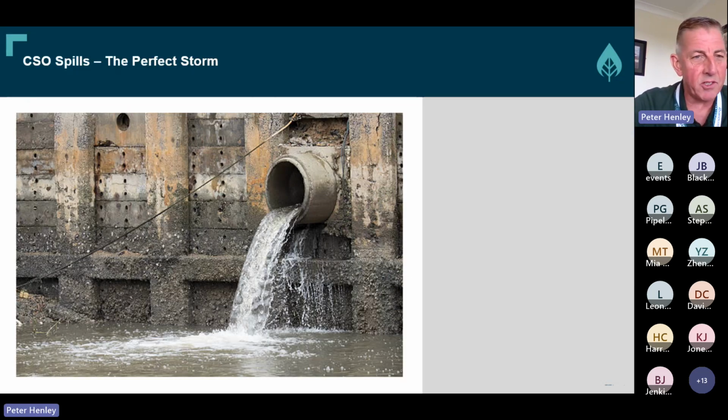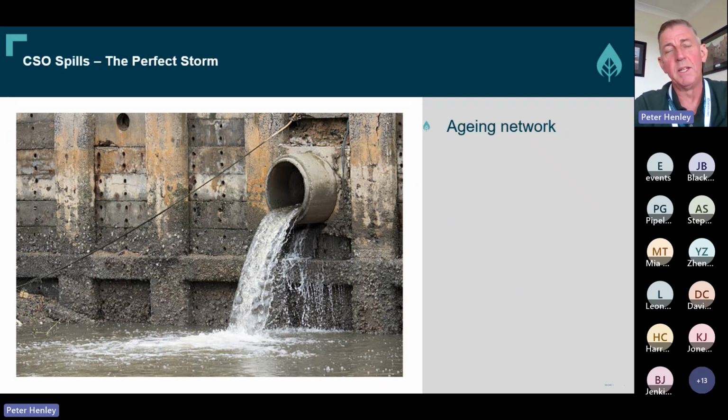So as I've said, CSO spills, I classify it as the perfect storm, I think, for the water companies at the moment. All factors seem against them. So whether it's dealing with an aging network, long-standing issues, probably a whole period of underinvestment within the wastewater network, I would suggest. But I think that's going to change over the next, certainly next few AMP periods, as we try and address some of the issues that are causing these CSO spills.